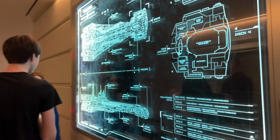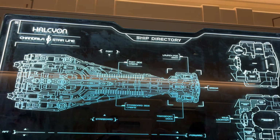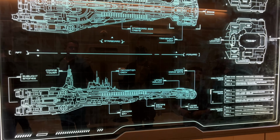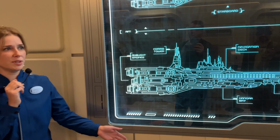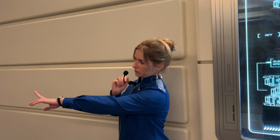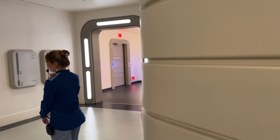Not necessarily noteworthy, but if you ever do get lost on your tour and you have to contact Ford, this is a very helpful guide. It looks cool. It's really pretty. It's got all of our deck breakdowns, all of our maps. Decks 4 through 7 is what you should concern yourself with. On our right, my right, your left hand side, we see a couple different places.